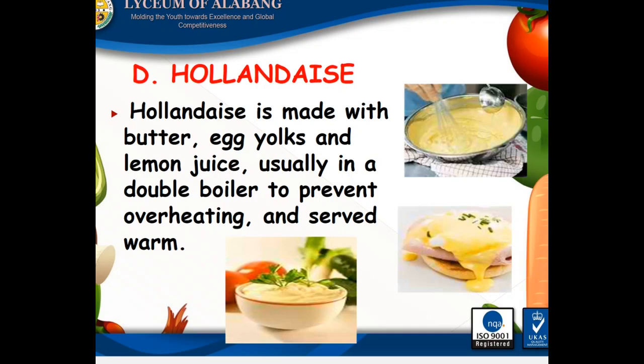Hollandaise is made with emulsions of egg yolk and fats. It is widely used as a spread, a dressing, and a sauce. It's generally used to embellish vegetables, fish, and egg dishes such as the classic eggs benedict.